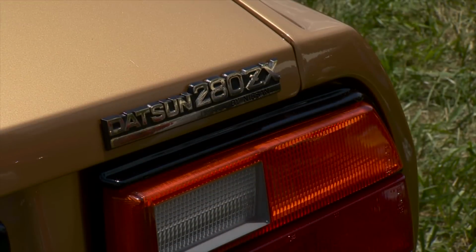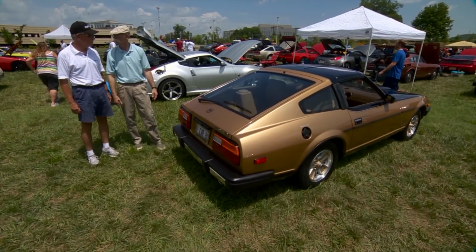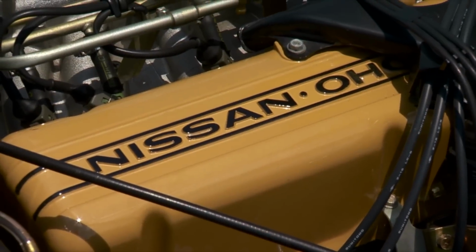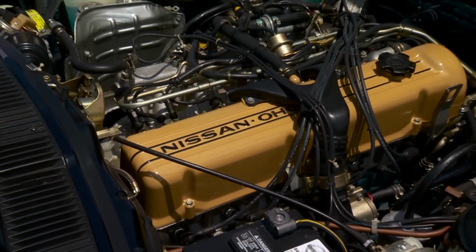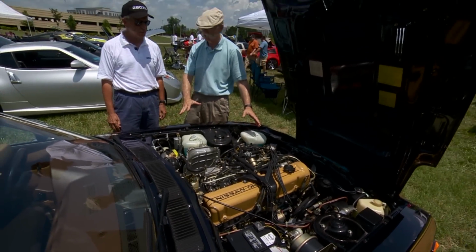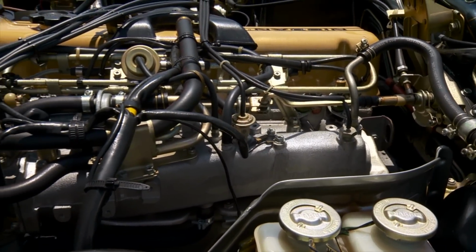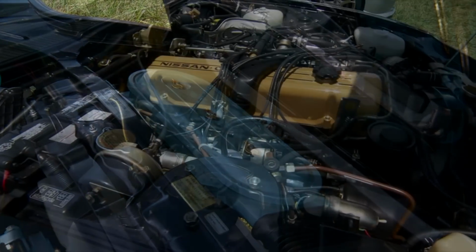It was. Now, 280, was it 2.8 liter? Correct. Fuel injected, 2.8 liter. Let's go look at it. All right. Was the gold valve cover stock? No, that's something that I did. That's a Randy mod. But it looks good. Nissan should have done that. I think so. Now they're fuel injected, no carbs, just piping. Correct. And that's the air cleaner up there? Yes, and that's original. Everything else is original on it.